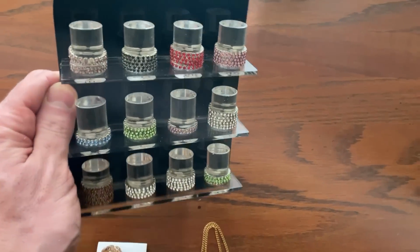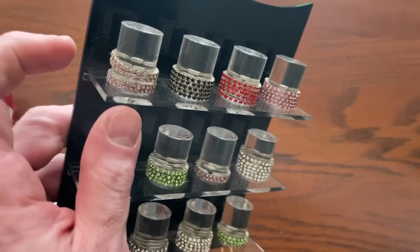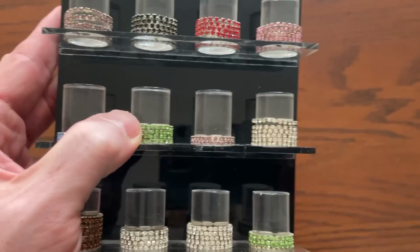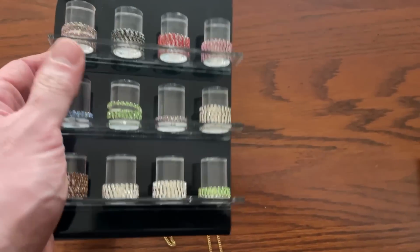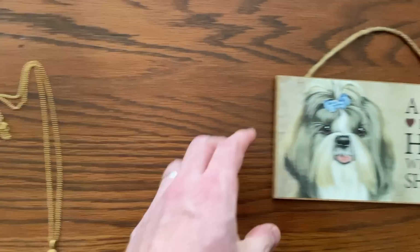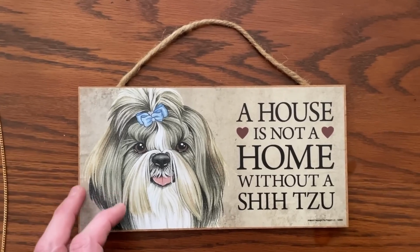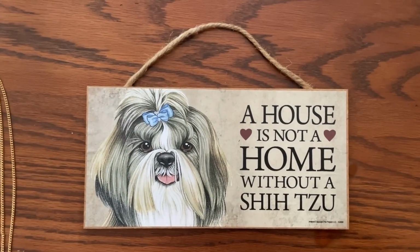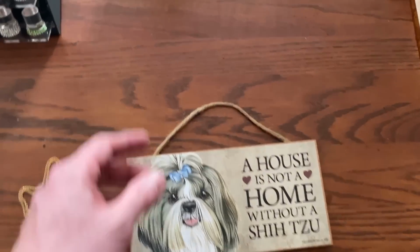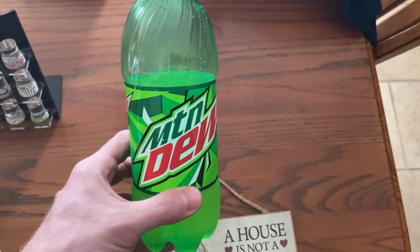This is really cool. This is a holder for stretch rings, and you can see the stretch rings right there, and it even came with the ring. So that's a pretty neat piece. And last but not least, she bought a sign for Daisy. So we're gonna hang this up. This is not to resell, but everything here she paid $4 for. And yes, I did stop off and get a giant size Mountain Dew.